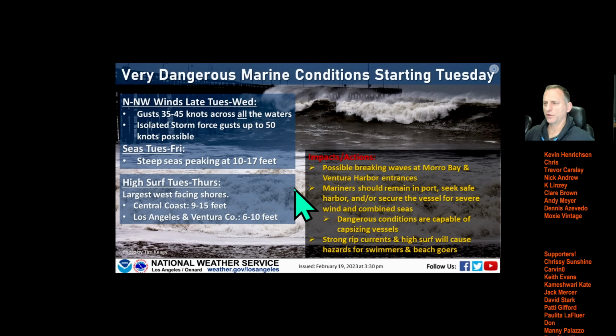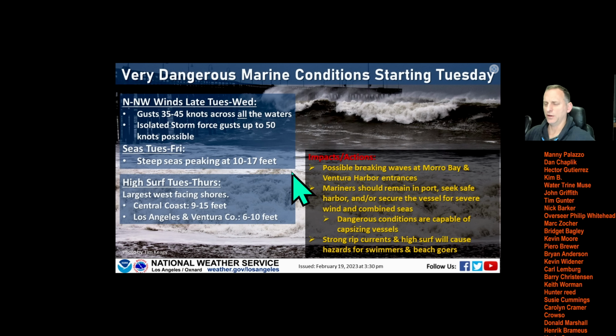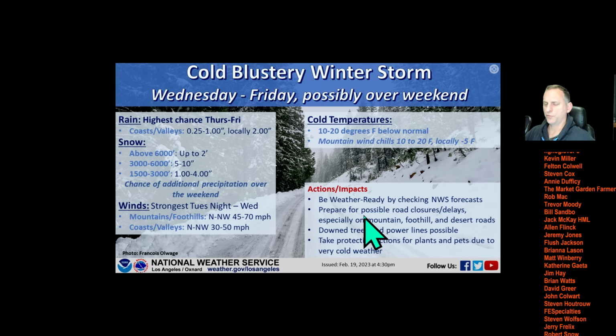This is the dangerous surf conditions. National Weather Service Los Angeles. You can see the issues going on here. Big winds, big waves. Watch out. Possible big breaking waves here. Ventura Harbor entrances, as you can see there. So watch out. Heed these warnings here and pay attention to the National Weather Service and the local conditions out there. This is for Los Angeles as well.